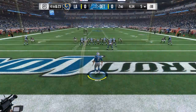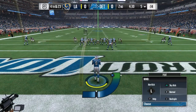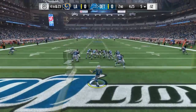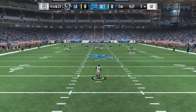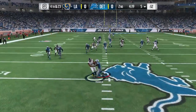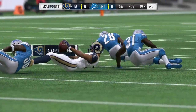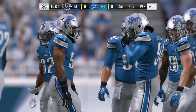Here's Sam Martin now. And no room for error here as his first punt comes from deep in his own end zone. So a short drop, but he's able to get it out, and this is a good kick. Now Austin. Nice job bringing that one back. 14 on the return. And the Rams will go on offense here with a 1st and 10.